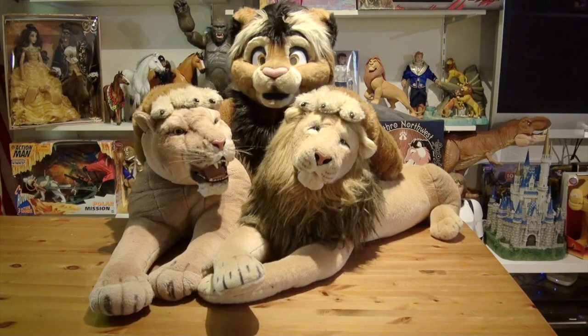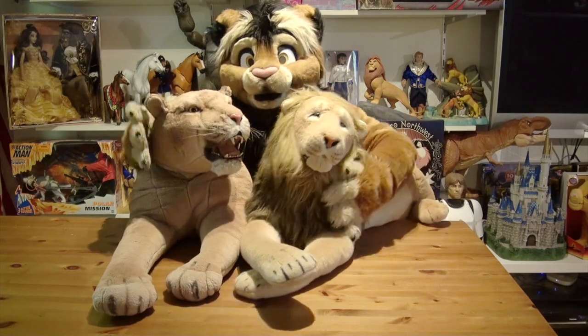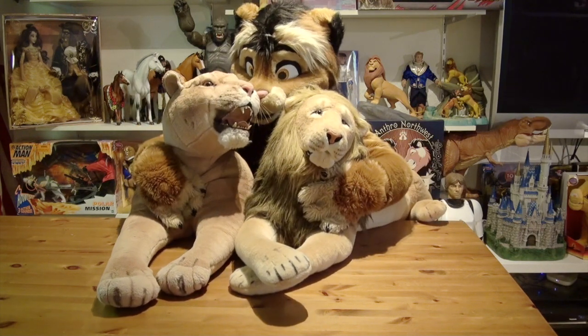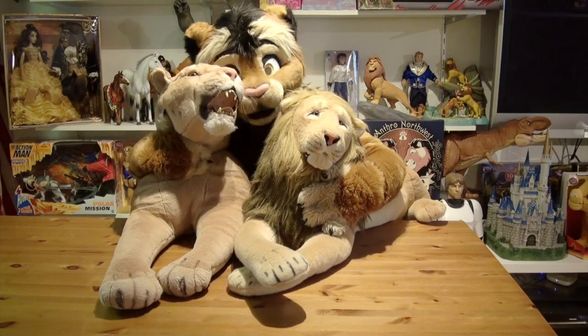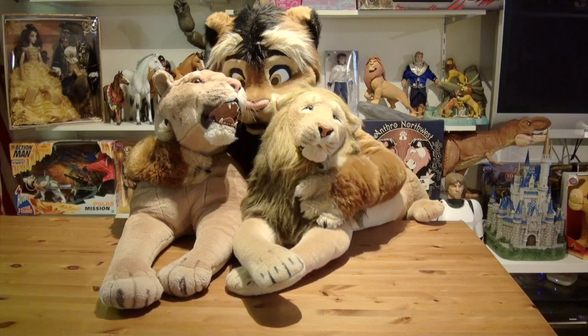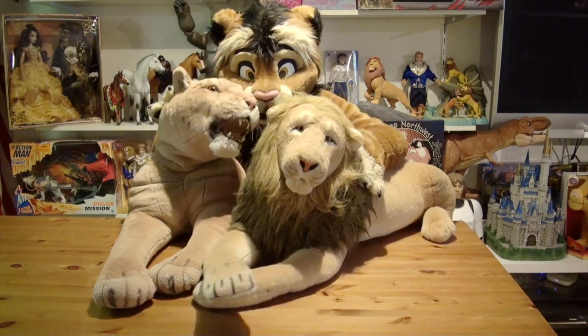So if you are a fan of lions or big cats in general, there's definitely no way around at least one of these plushies for your home. You will love them as much as I do, and if you have the space and the budget for them, definitely go for one of these.